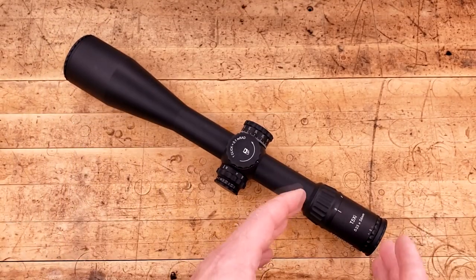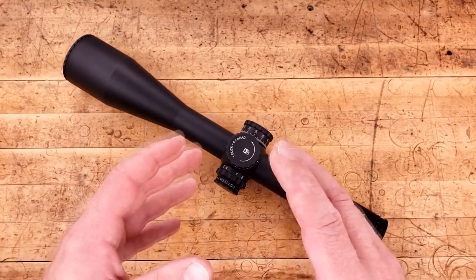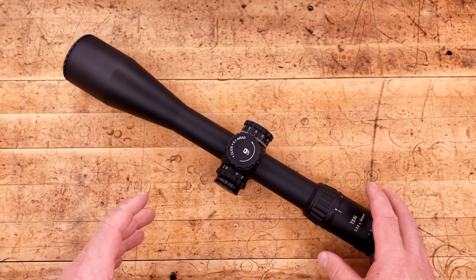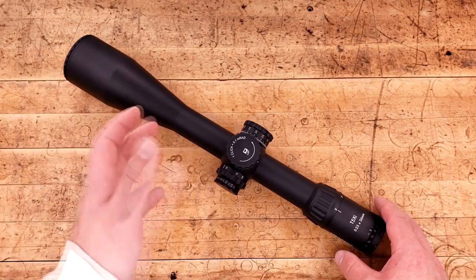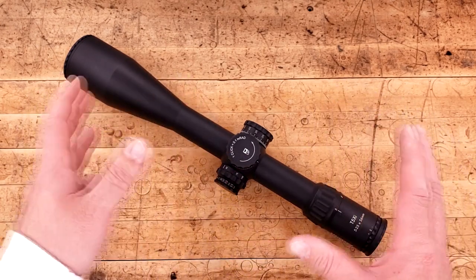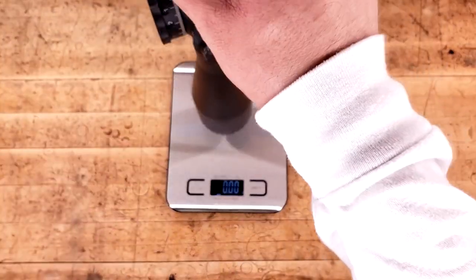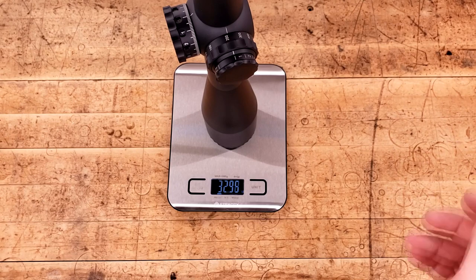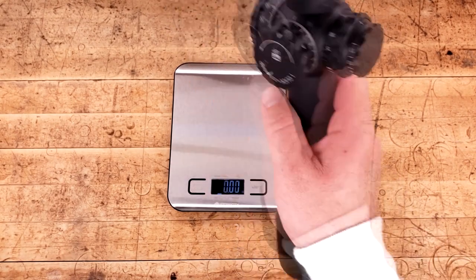The eye box on this thing is wide open. It's below 20x, really big and bright. It's awesome. The illumination itself, daytime bright, is great. I really like the SCR reticle. The turrets are awesome. It tracks great. It's even super lightweight. I mean, yeah, I say super lightweight, but to give you a comparison, this 5-25, as you see before you, is 33 ounces.